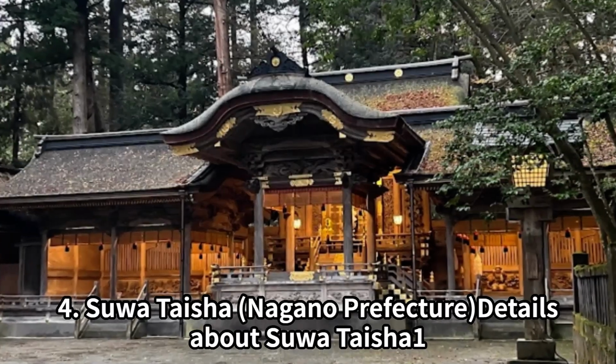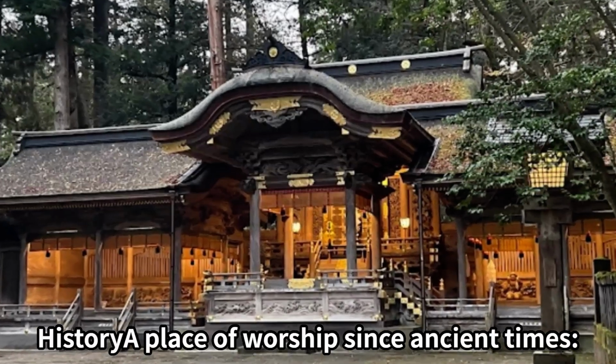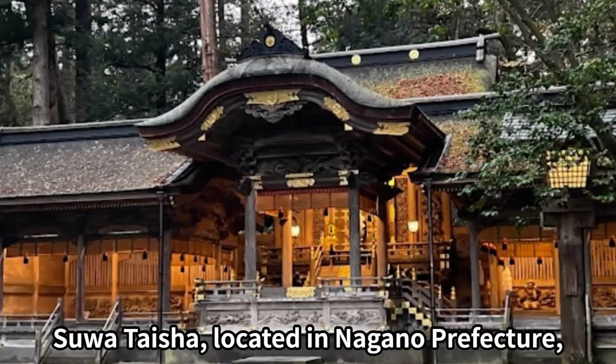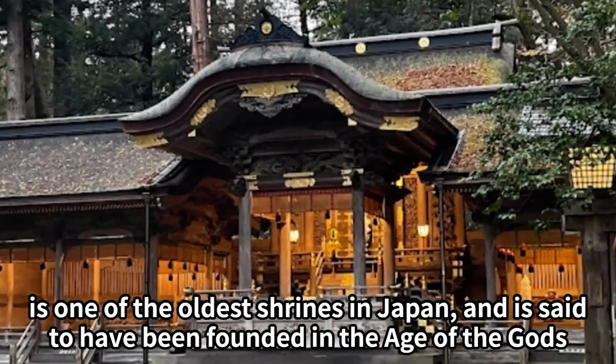Suwa Taisha, Nagano Prefecture. Details about Suwa Taisha. 1. History. A place of worship since ancient times. Suwa Taisha, located in Nagano Prefecture, is one of the oldest shrines in Japan, and is said to have been founded in the Age of the Gods.